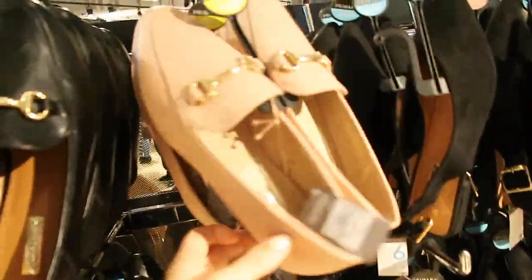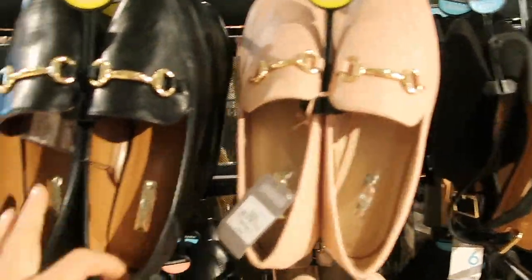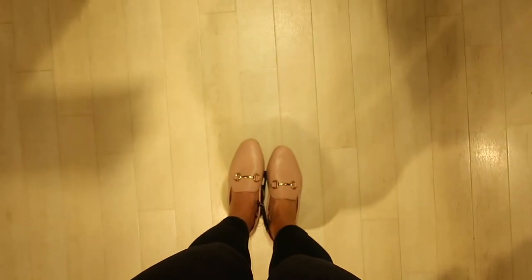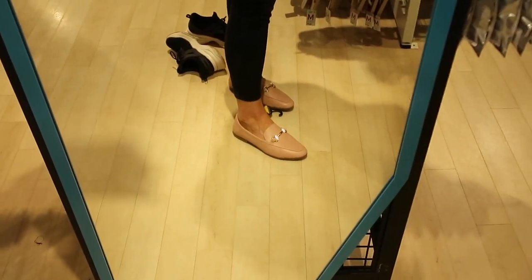These are actually some Gucci dupes, so I couldn't really resist these, so I may have picked them up. They were £8. And the Gucci ones are like £575. So yeah, I think they just look so much more expensive than they are. I can't believe they were only £8.